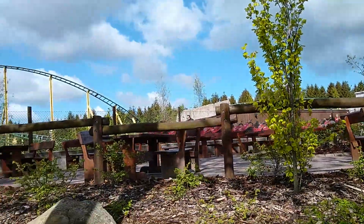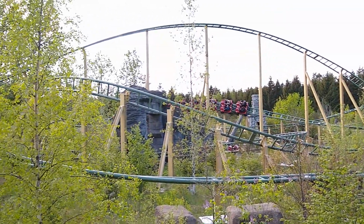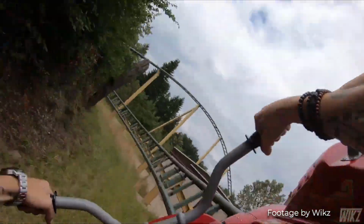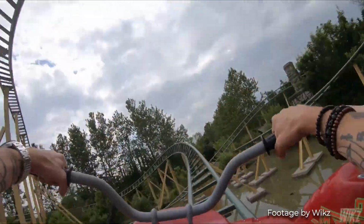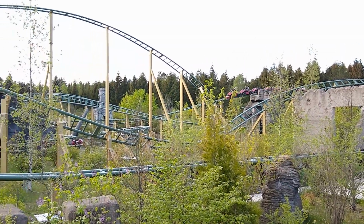Now, in regards to forces, you can hear that it's not necessarily that impressive apart from one little section. However, it still manages to be incredibly fast, and somehow all the transitions are just super fun despite maybe not being super intense because of how it feels, how you sit on the ATV cars. There's just something about this ride that makes it feel more intense than it actually is. But of course, it still has great positive forces. The pacing is just really good as well.